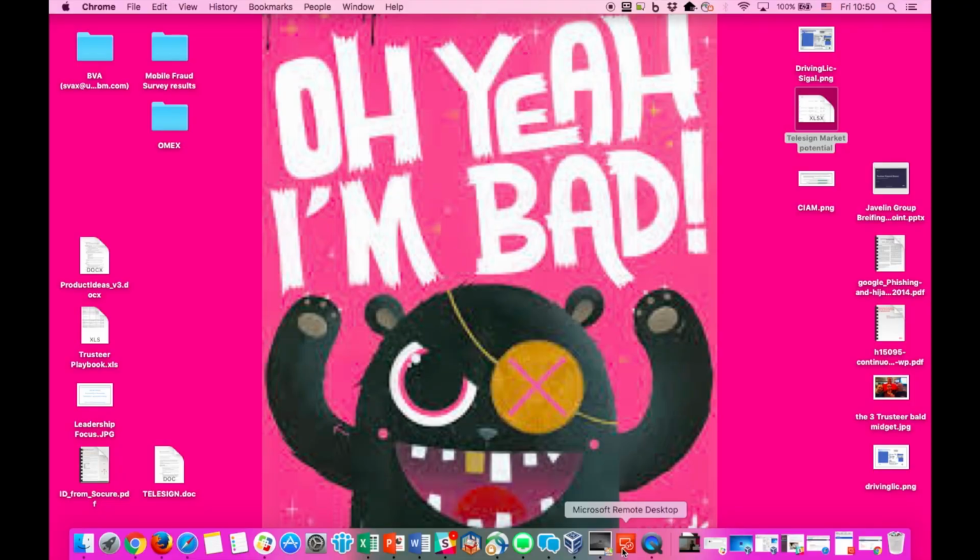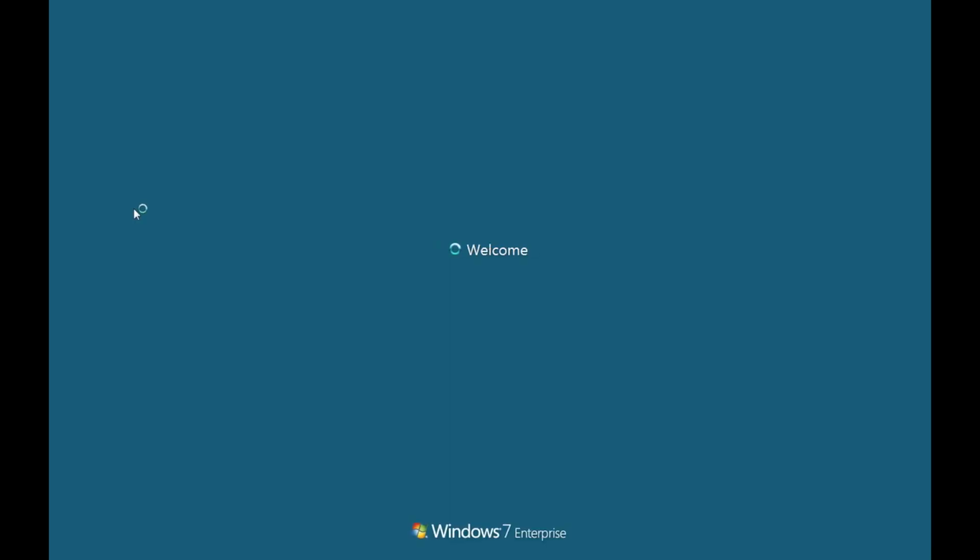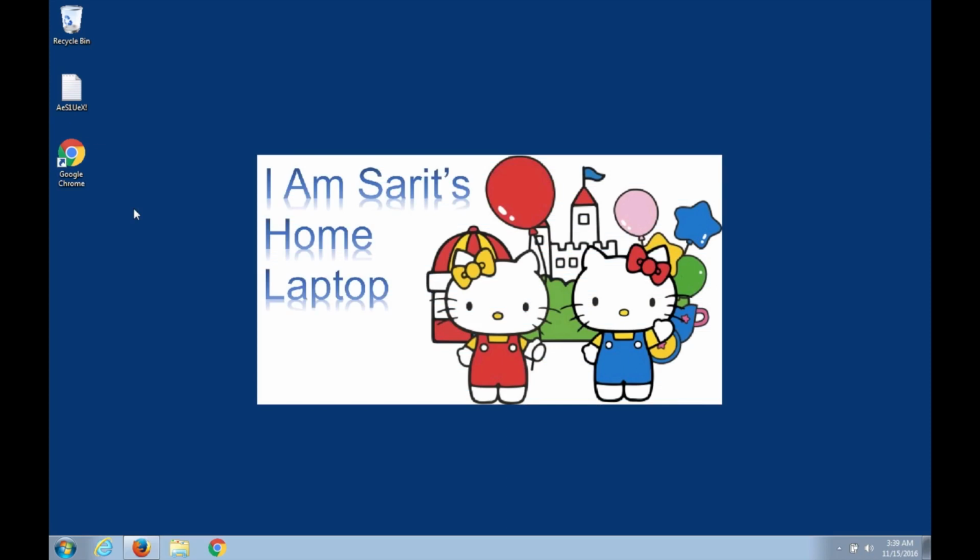I'm going to try and connect to Sarit's home laptop and run the scam from there, because I know that device ID and device fingerprinting solutions that many banks use are easily tricked this way. So I'll launch the connection to Sarit's home PC. But Shaked, wait, if you're using my PC, won't I see you? So that's a very good question.